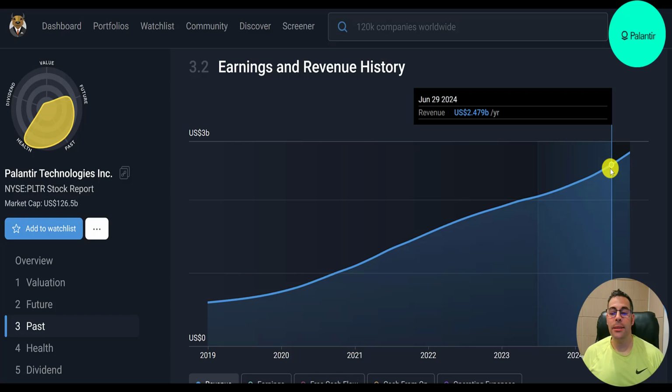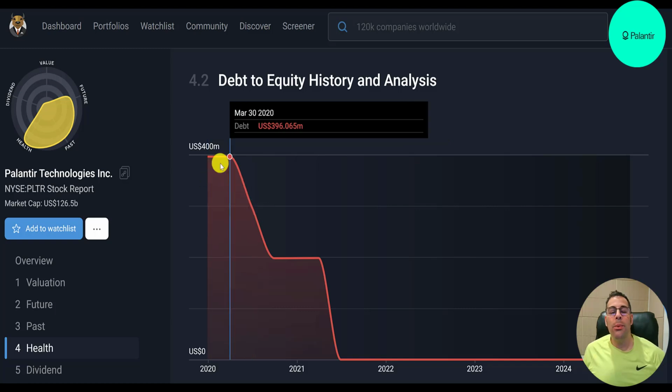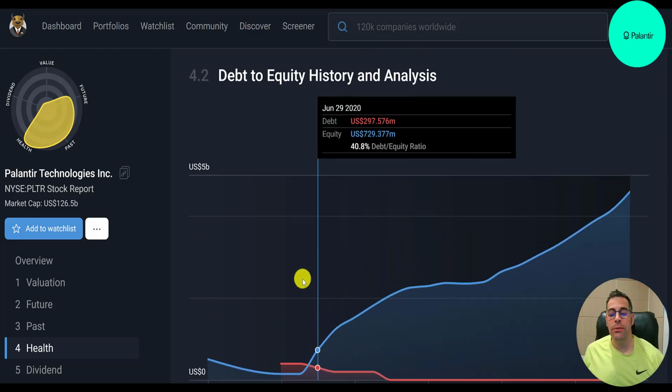There's a decent chance. Software companies don't usually need that much CapEx. Manufacturing companies need a lot of CapEx. Software companies usually don't spend nearly as much. The way a lot of companies get money to spend on CapEx is through debt. They did have $400 million of debt in 2020. Since 2021, it's been zero. They've been debt free.